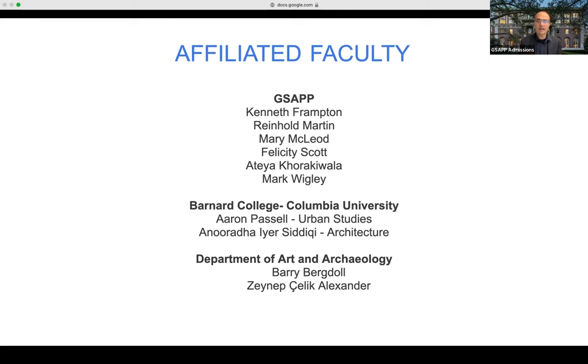They're at GSAP, they're at Barnard, and they're at the Department of Art and Archaeology. There are others that we could direct you to, but these are people that are teaching PhD level courses that intersect with preservation in one way or another. Kenneth Frampton is no longer on the faculty. He retired recently, so just bear that in mind. Let's go to the next.